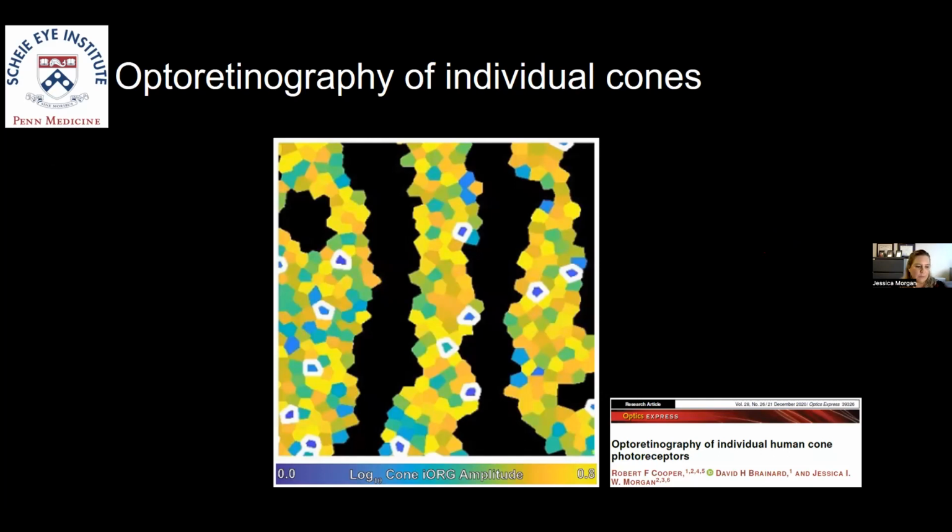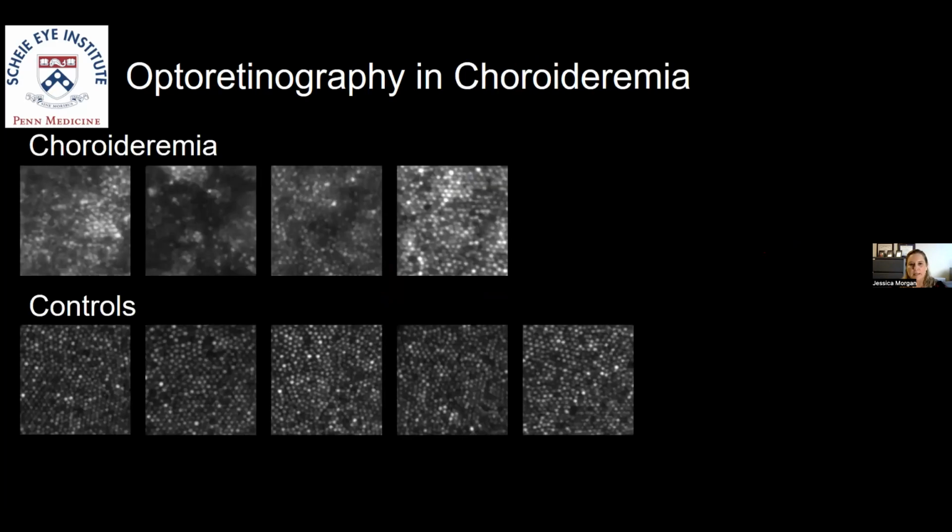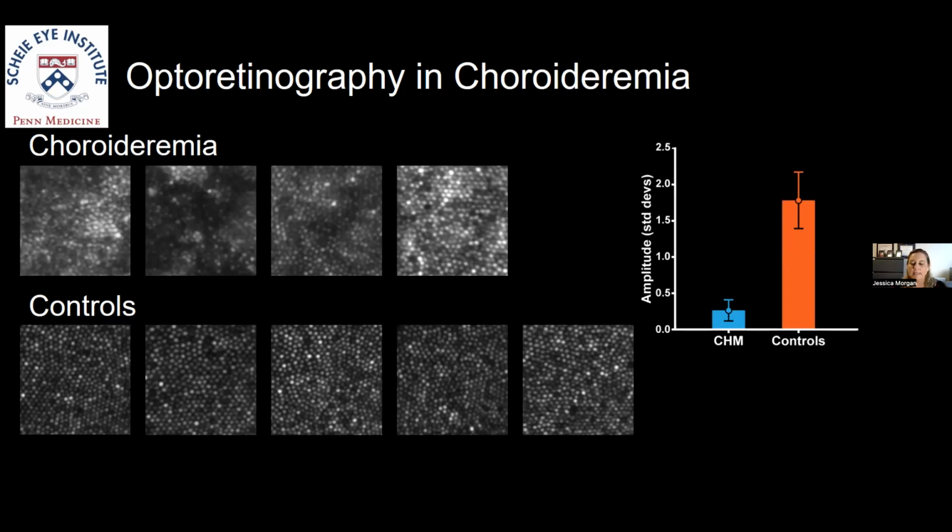So now that we have this capability, we can start to think about how we use it in patients. So I'm going to bring us back now to our choroideremia subjects, where we've looked at this optoretinography response in a group of choroideremia subjects compared to a group of normal-sighted controls. And what you see is the cone mosaic in the choroideremia subjects has close to normal cone density in this subgroup, probably a little bit reduced, but near normal for sure. But when we look at their optoretinography response, we find a significant difference in the amplitude of the ORG that our CHM subjects exhibit in comparison to controls. And so this is definitely something that we're looking forward to continuing to investigate in order to yield a biomarker of cone function within these diseased populations.